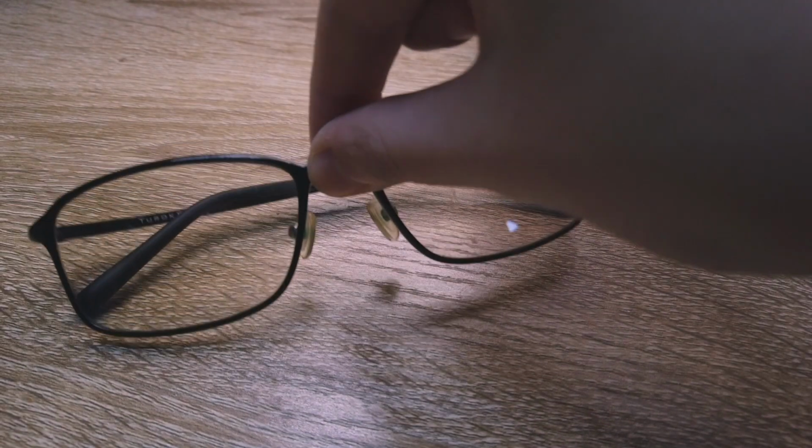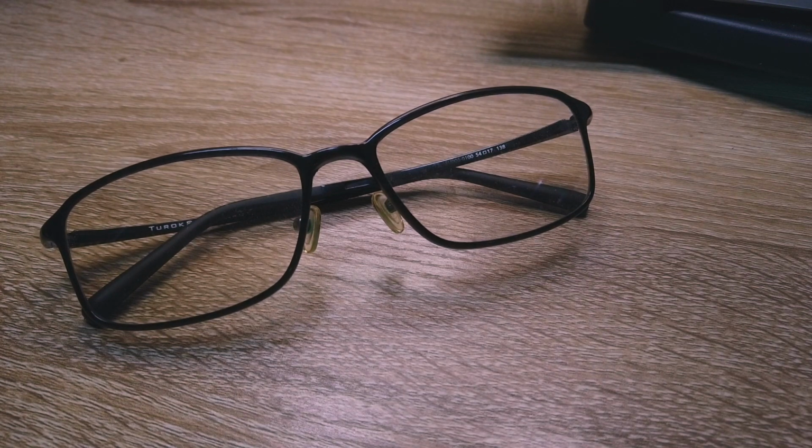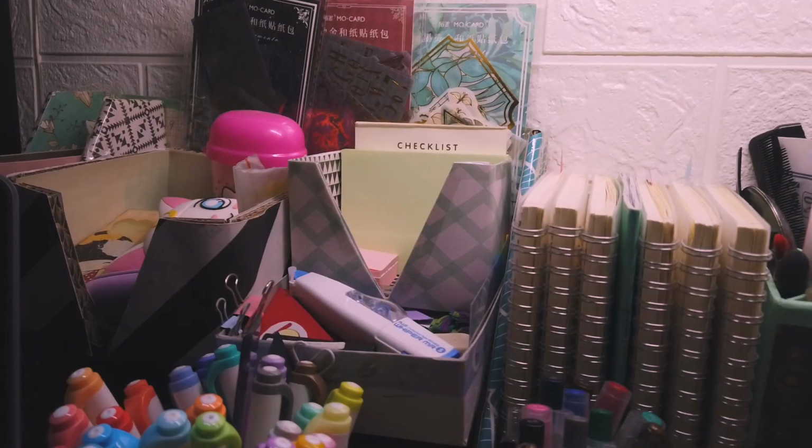Because I'm staring into my computer all day, I have a set of blue light blocking glasses. I don't need to wear glasses, so I try to wear these to try to keep my eyesight as clear as I can for as long as I can.